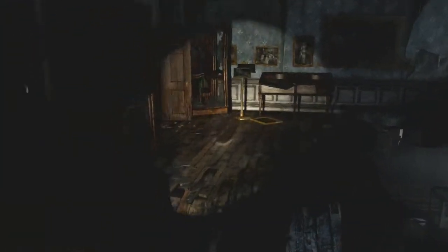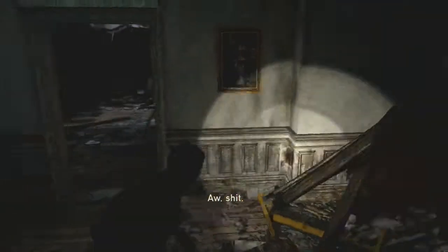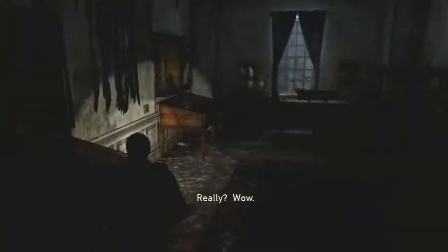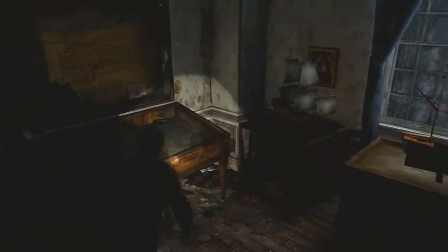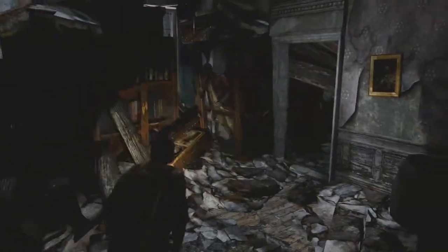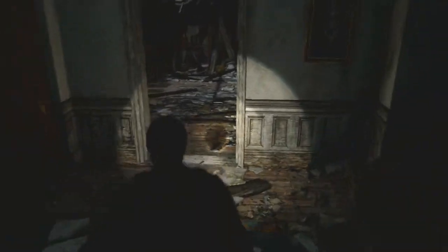Let's see what the deal is up here. Any supplies? Shit. Oh crap. Why do you say that? What? We can't get through? Nice boat collection. Some like Civil War type stuff, I guess. Colonial, maybe. What's that? Scissors are full. Alright. I don't know why I went back in there. There was nothing there.